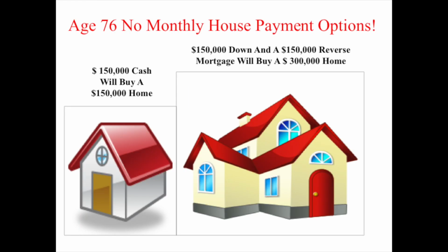You could actually, if you were 76 years old and selling your house in another city and relocating, or selling a house and downsizing, and let's say you cleared $150,000 cash. Well, you could find a $150,000 downsized home and pay cash and not have a house payment. But with the reverse mortgage program and 76 years old for the youngest borrower, you can actually combine that $150,000 cash with a $150,000 reverse mortgage and spend the rest of your life in a $300,000 home instead of a $150,000 home. That way you got a lot of room for your kids and grandkids to visit or try to move back in with you, whichever works for you.